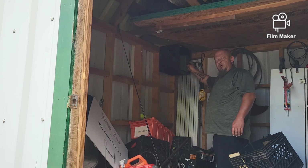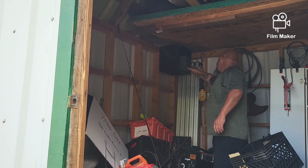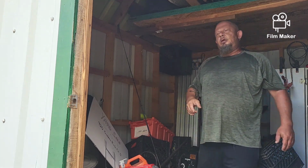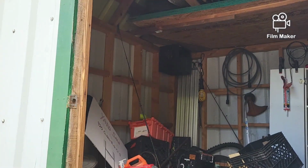This ammo box is full, not of ammo. I wouldn't do that. But it is full of tools. That is my backup kit that I take with me. So it's full of ratchets and sockets and screwdrivers and pliers. Oh my.